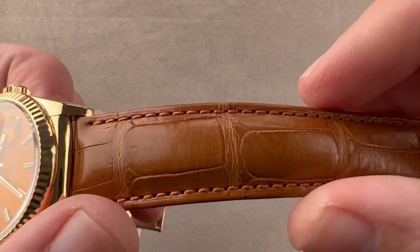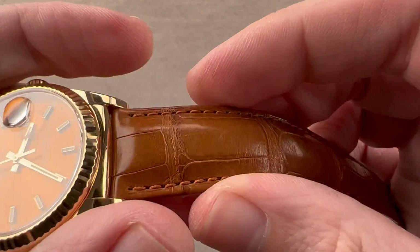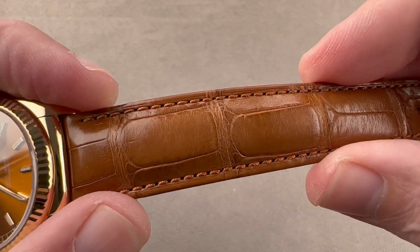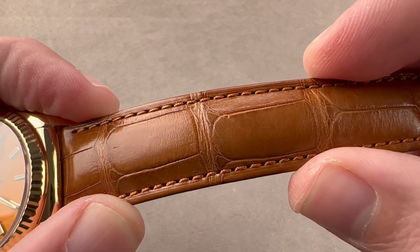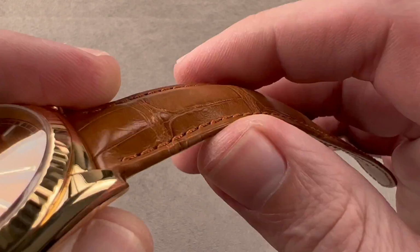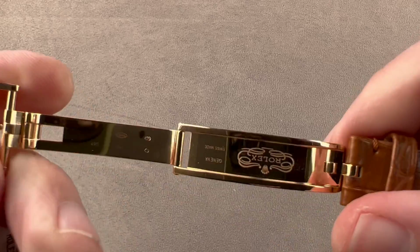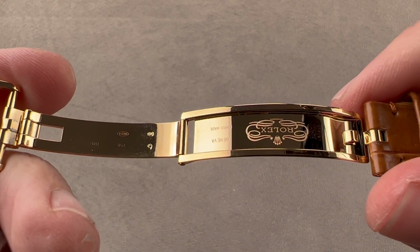The strap is a honey brown with large rectangular scale alligator leather, some bolstering or stuffing to give it volume. This is a high-grade cut. As you can see, the scales are very regular and large in shape. We have a folded edge with a monotone stitch. There's calfskin on the bottom. It's a brand new Rolex factory strap. This is a rare modern Rolex watch that has both a factory strap and a factory deployant clasp.